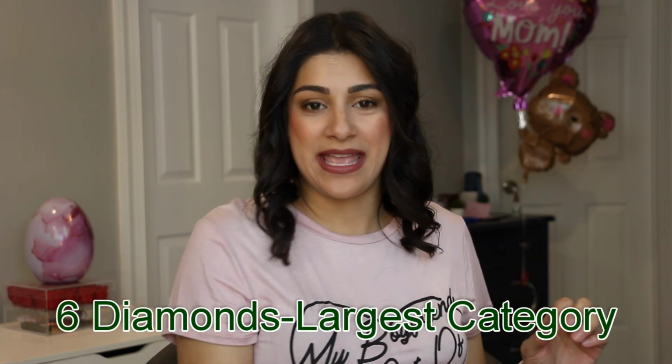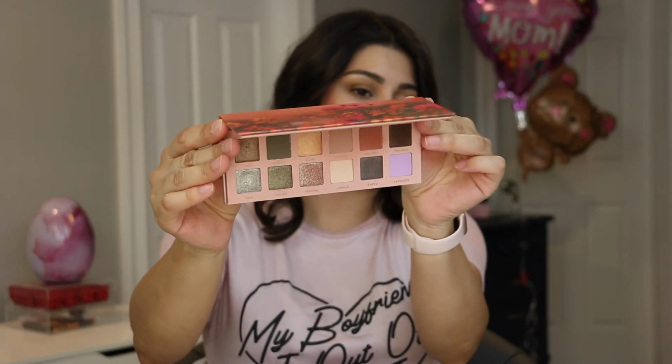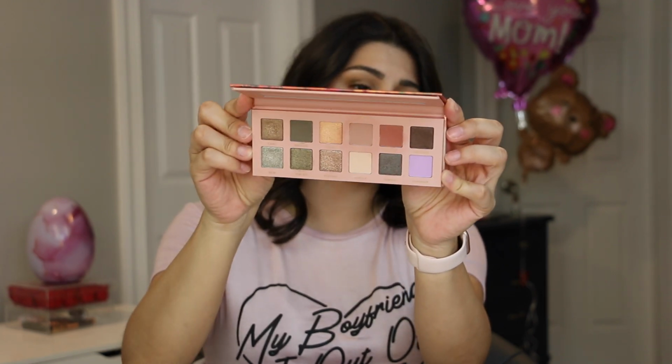All right, last but not least is the 6 of diamonds. That's the largest category. And of course, you guys know my largest category is eyeshadow, period, end of story. And I rolled in one of my newest palettes at the time, which was the Alter Ego Midsummer palette. This was to be used 8 times, you guys. I had no issues. You guys can see that this is very well loved. I really, really like this palette a lot. It just goes so nice. Easy looks, intricate looks if I wanted to, something fun, a pop of color. It's just such a beautiful palette.